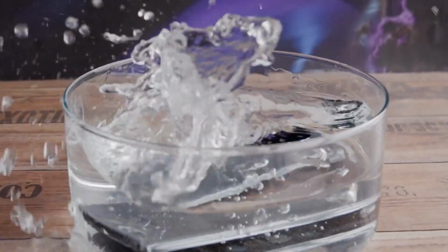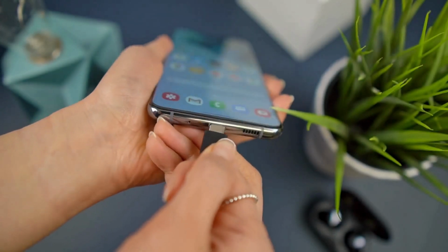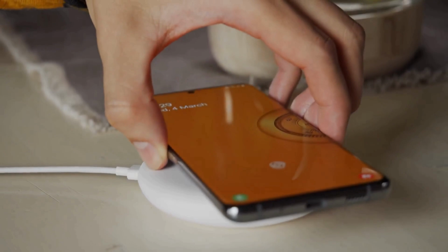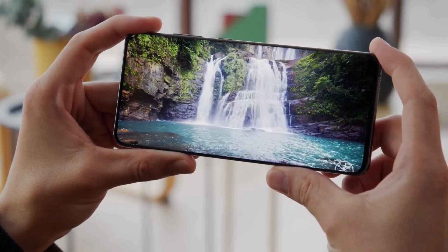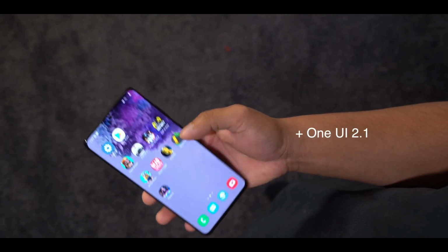Samsung super fast charging returns on the S20 Ultra, up to 45 watt with an optional charger and 25 watt with the charger included in the box. It also supports 15 watt fast wireless charging. Samsung equipped this phone with a massive 5000 mAh battery, which is the biggest in a Galaxy S series device.